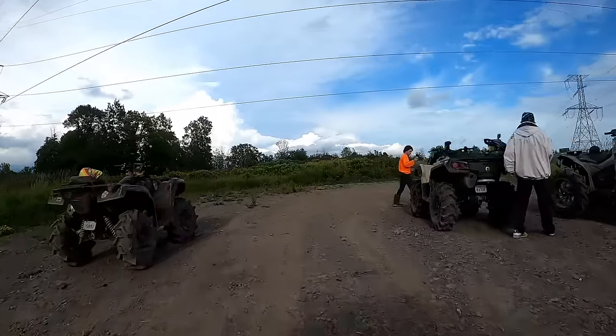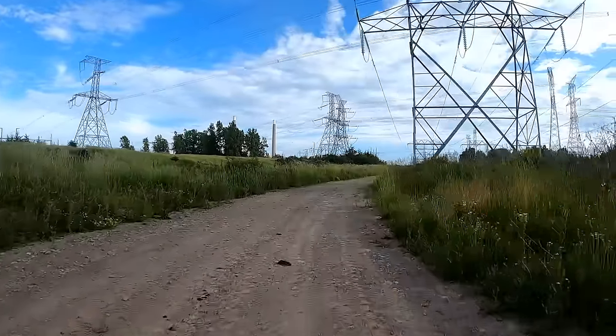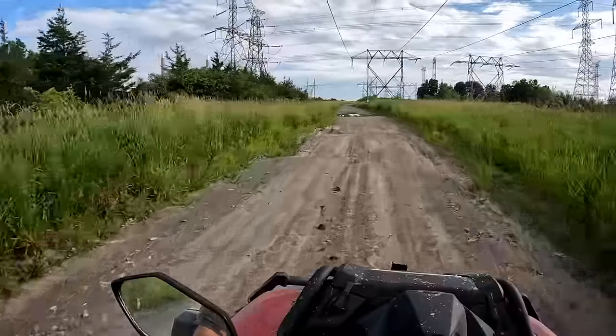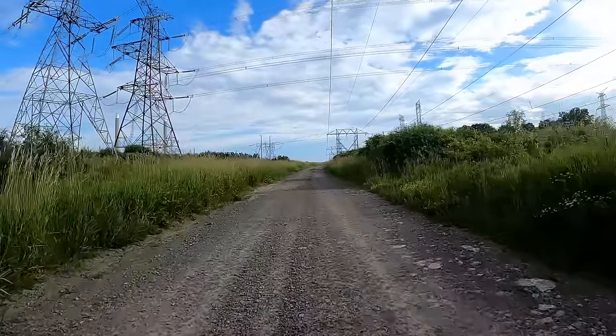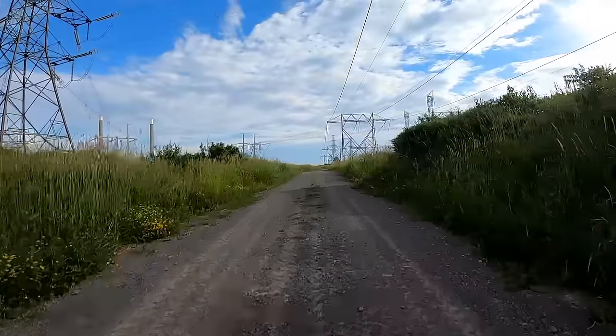Brakes work good. Oh, we got a bug right in the eye, boys. That's gonna slow us up. All right, back to the test of the Outlander. Holy shit, that guy got me good. That was dirty.